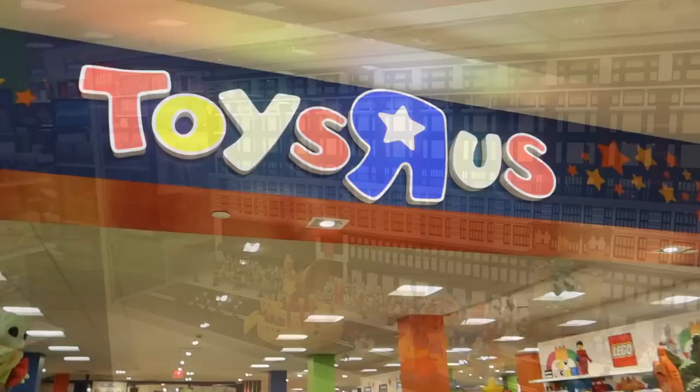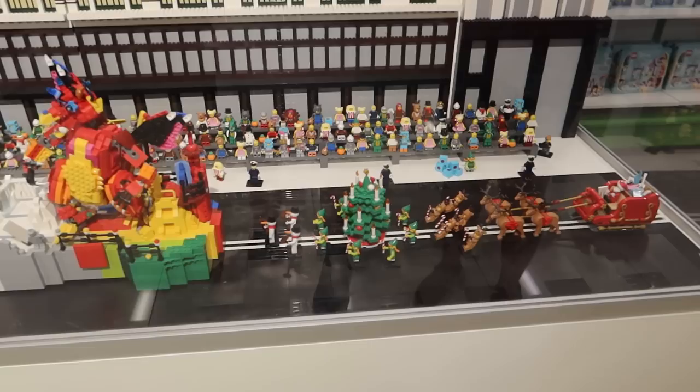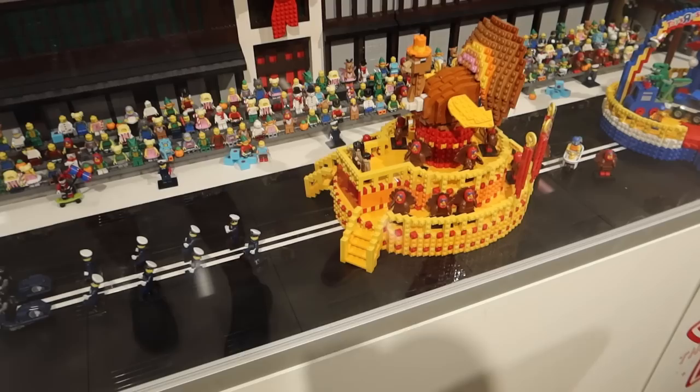Oh, this is awesome. They've actually built the exterior of the Macy's department store out of Lego bricks. There's the logo. And yeah, they've got the Macy's parade going on just down there. What happens on Thanksgiving Day? Every year. That's cool, all the floats just down there. That is awesome. Big turkey just there, look.